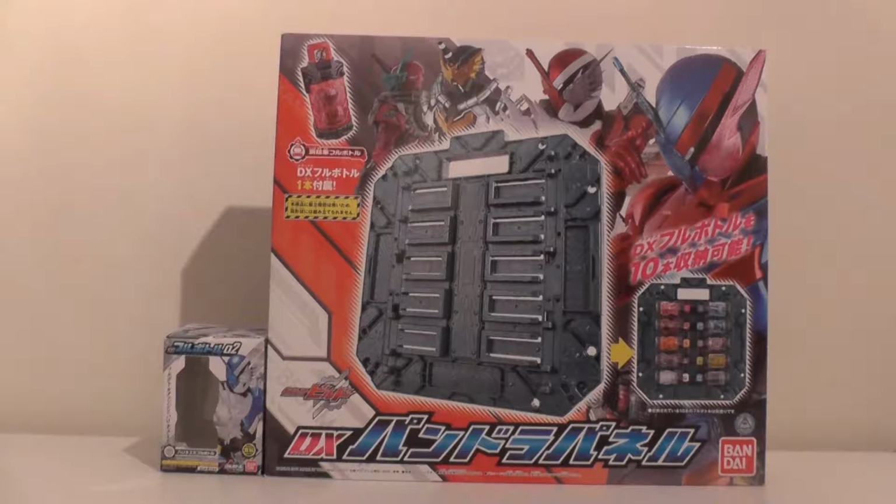Today we will be reviewing not just one Kamen Rider Build toy item, but two. In today's review we will be reviewing the green Pandora panel with the DX Shoubousha full bottle, also known as the Fire Engine full bottle, and we will also be reviewing the SG series Hazamezamine/Hedgehog full bottle.